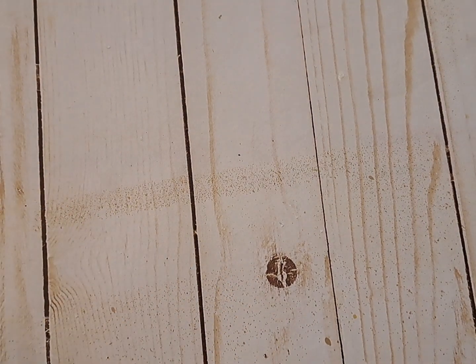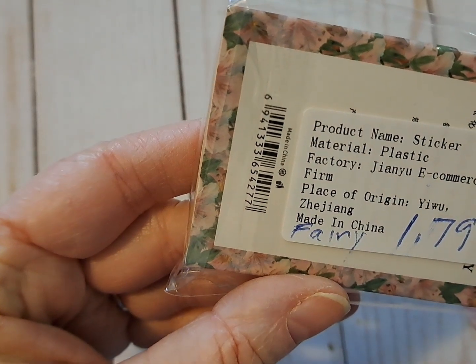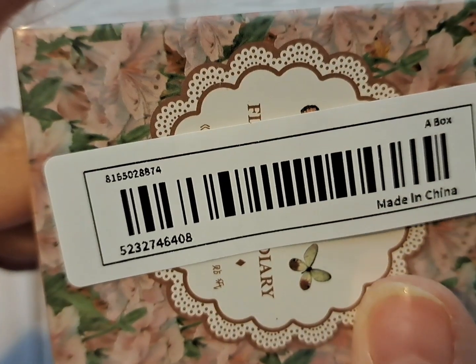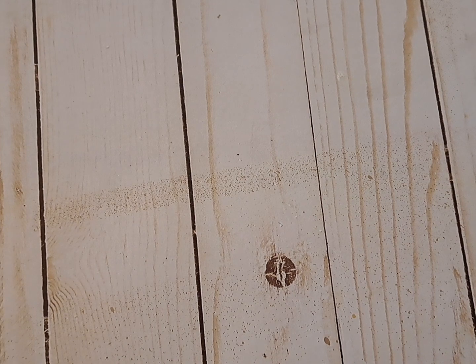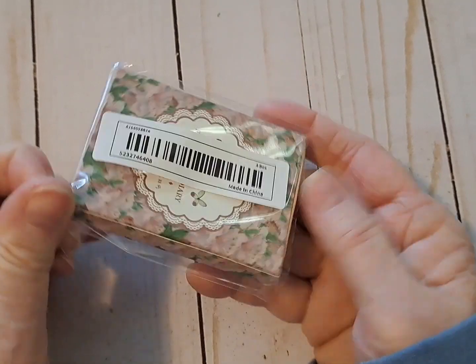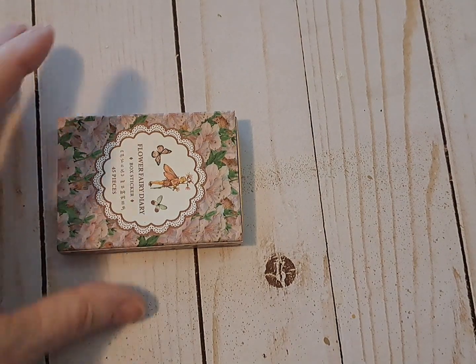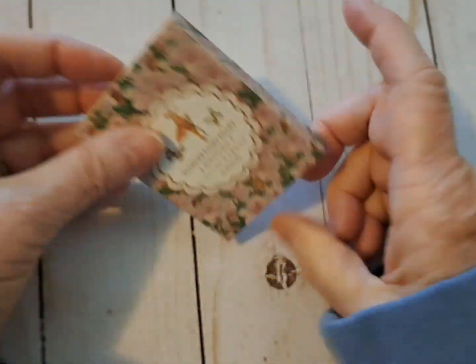I love that. I think if you look under fairy, you'll see what that is. And speaking of fairy, this is $1.79. If you put fairy sticker, I think you'll find it. And these you'll see are in these little cardboard boxes. I think you can get different kinds: flower, fairy, diary, box sticker, 45 pieces. Kind of a cute little box.